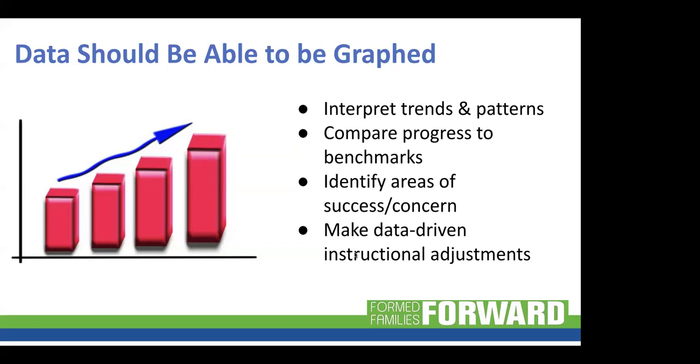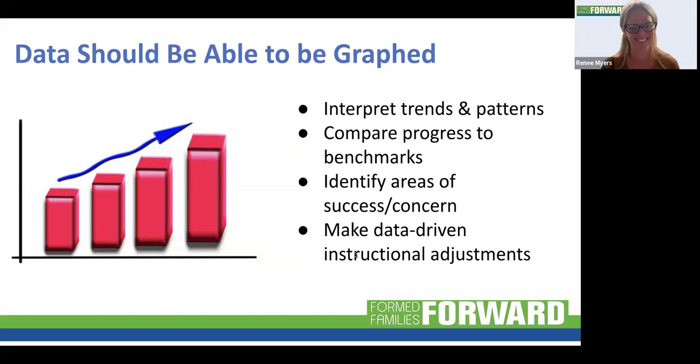All right, here we go. Oh, this makes me sad. So 90% of you say you've never seen a graph of your child's progress. Well, this is something you can do yourself. And it is very, very telling. As I said, there's nothing like seeing a graph of the data points that really illustrates progress.